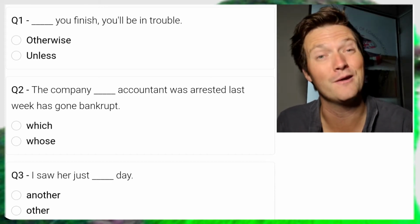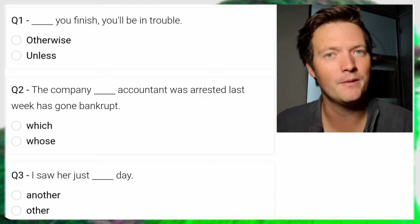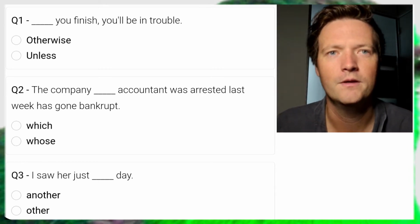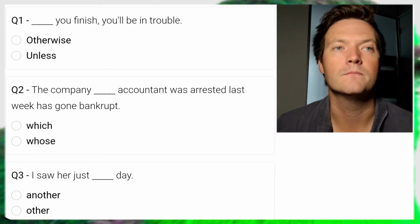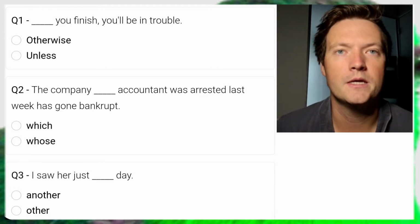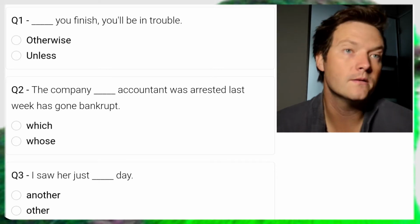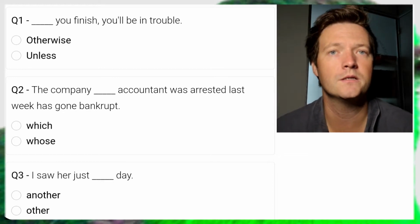If you're getting 50 out of 50 here, then you're a top level candidate. Certainly your grammar and vocab is of a very high level. So let's have a look. Number 1, it says, otherwise or unless you finish, you'll be in trouble. Right? Fairly easy one to get started.